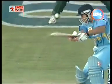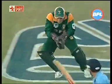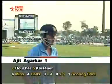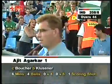Once again, this is a little too close to play the cut shot. He's just come into bat. Very difficult when you've come into bat to play the horizontal bat or angle bat shots. Try and play as straight as possible. Agarkar didn't have that many overs to do so. 208 for 8.